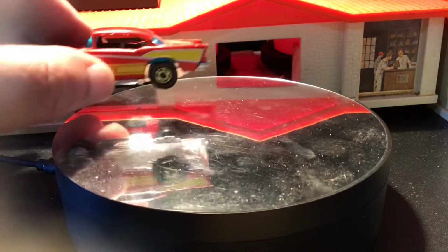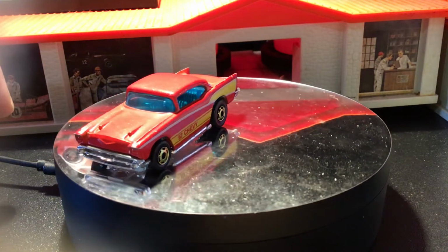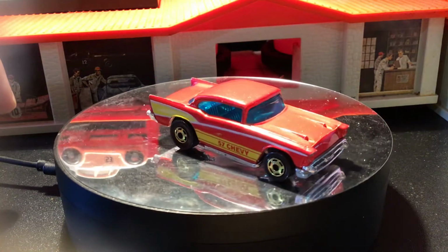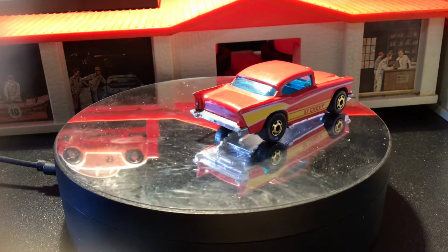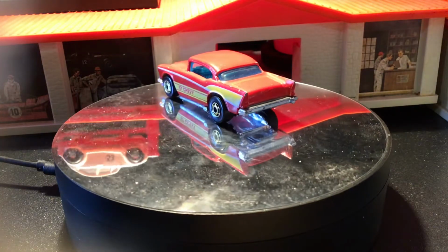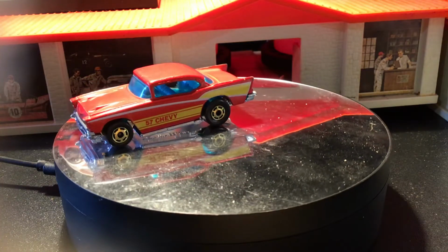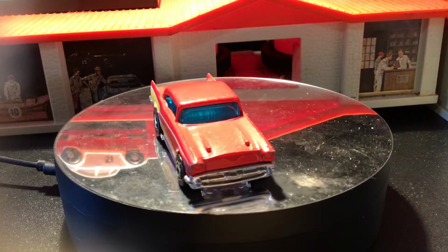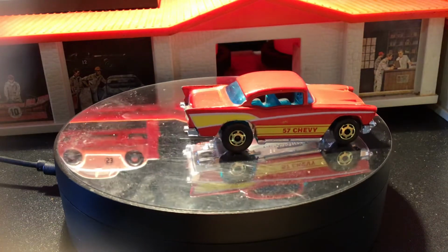And we have from 1983 the metallic red 57 Chevy with the gold Hot Ones, and it was a mainline. And I don't see any history of these sold or for sale on eBay that I could find. But I would probably price this one, it's in really good condition. There's a couple of flea bites on it, but I would say $20 would be a pretty decent asking price for it.